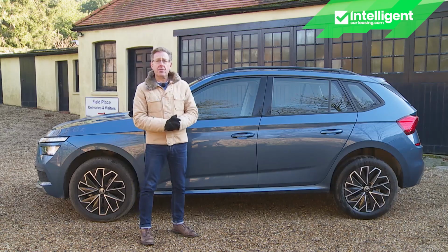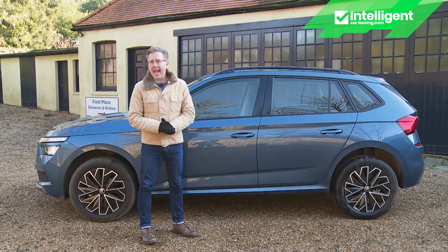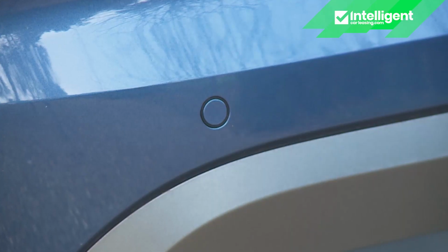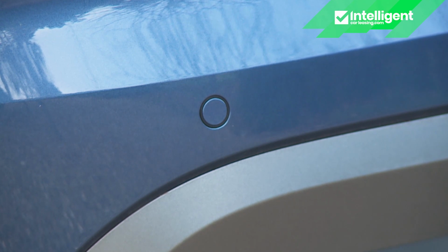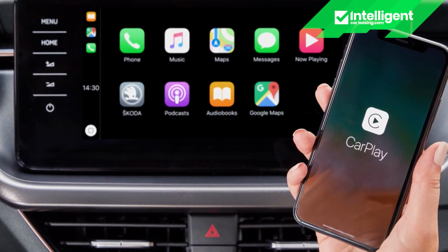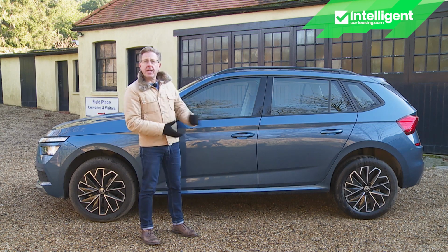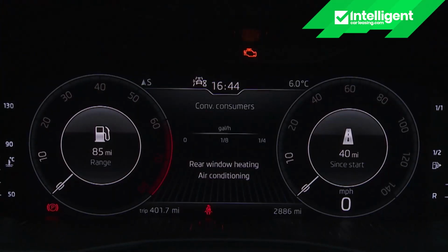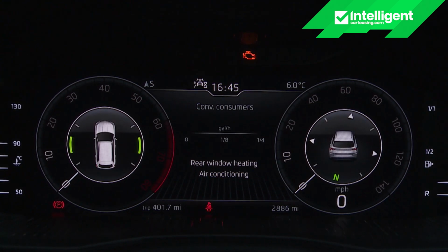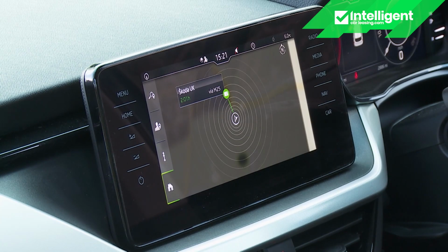Bear in mind that, as was suggested by our spec observations earlier, you'll have to pay extra if you go for a base-trimmed S model, but still want essentials like rear parking sensors and the 8-inch Bolero centre dash screen with its smartphone mirroring functionality. On a mid-range SE model like this one, you'll need to pay extra to get the Virtual Cockpit instrument binnacle dial display and the larger 9.2-inch Amundsen centre dash screen with its extra functionality.